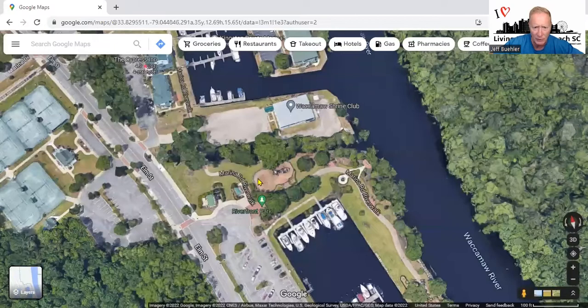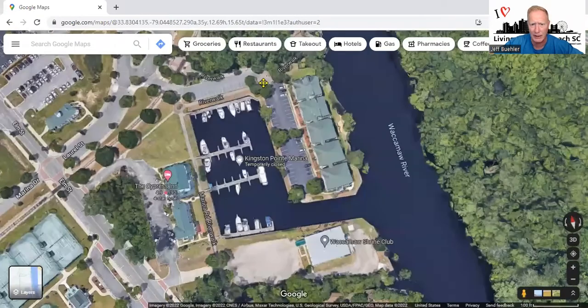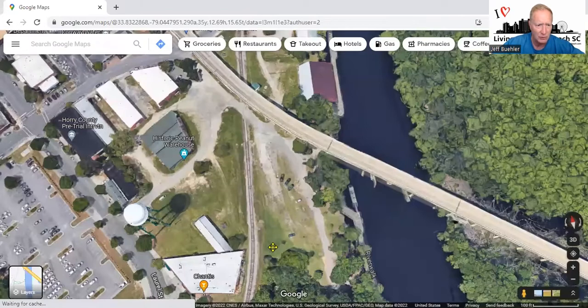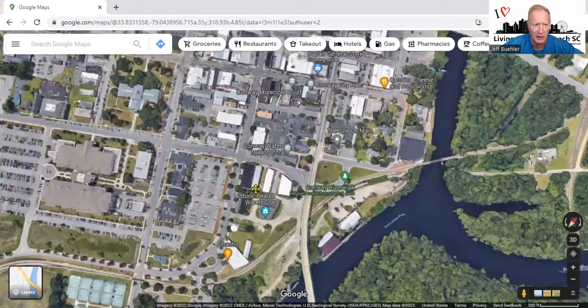There's a playground right here. You take this walkway, it comes around here, and then again you just have a lot of shade trees here, and then this nice long boardwalk all through here. It really is a special place. I really enjoy coming to downtown Conway.